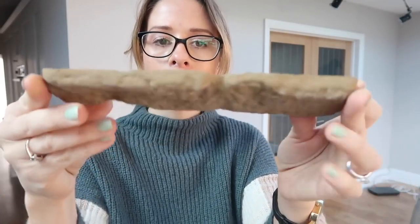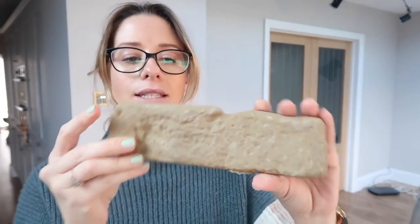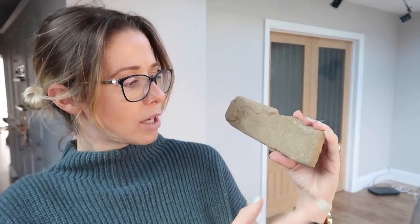That's the back. That's the front. This is called London Town. That is the shade we went for. They have got loads of other different shades and everything that you can go for. But this is a kind of browny, creamy color, which I thought would go really nicely with our new wall color. I really can't wait to get them on the wall.